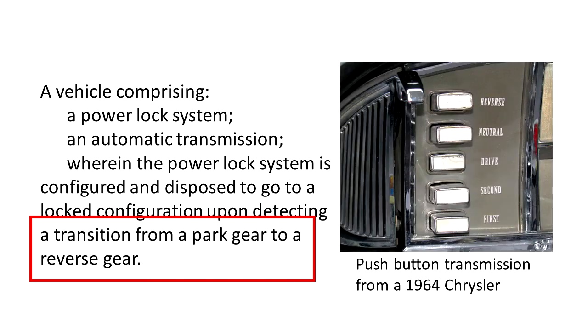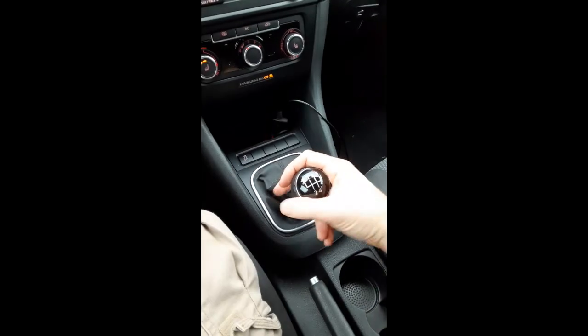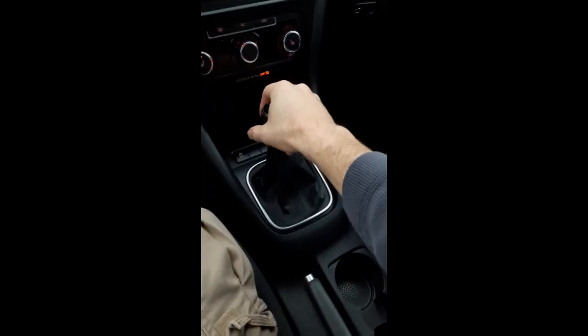And by the way, these push button arrangements are not new. Here is an arrangement from a 1964 Chrysler. Interesting that it doesn't even have a park gear. So this one definitely would not infringe our claim because it doesn't even have a park gear to begin with. And that, of course, reminds us of manual transmissions where, again, there is no park gear.